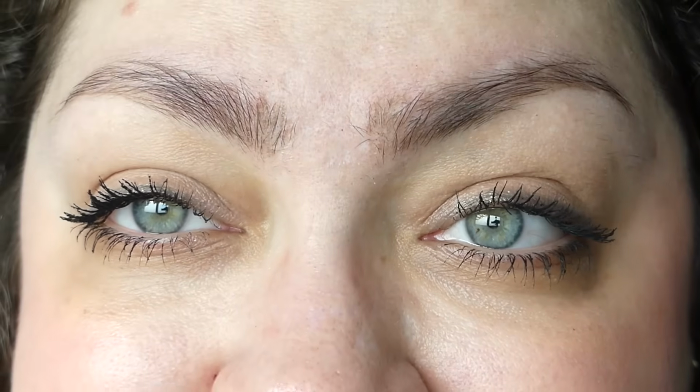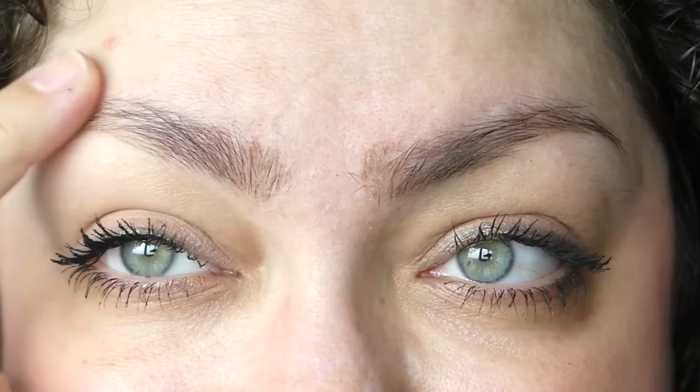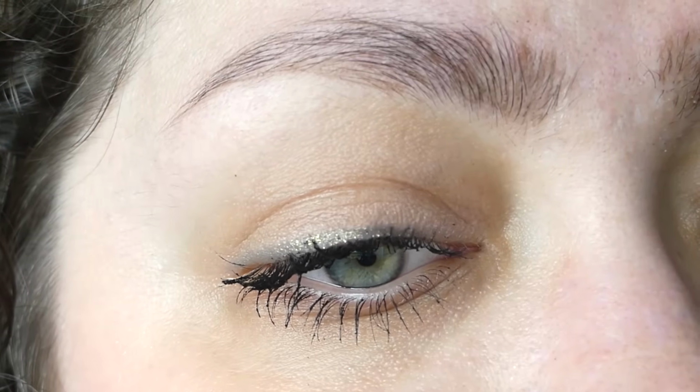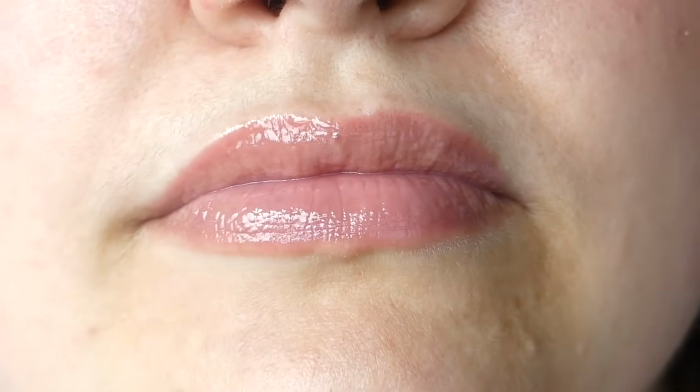So yeah, my friends, this is my look for today. Nothing earth-shattering, but I think things look good. The brows are feeling a little less crunchy, which is nice. The eyes are subtle, but I think they look lovely. Cheeks also look nice and flushed and glittery, and lips feel nice and hydrated, and I think this is a beautiful, beautiful color, a very neutral nude pink, at least for me.